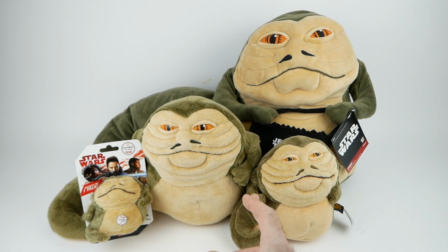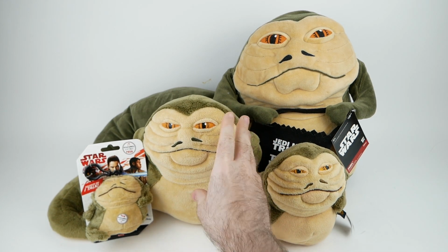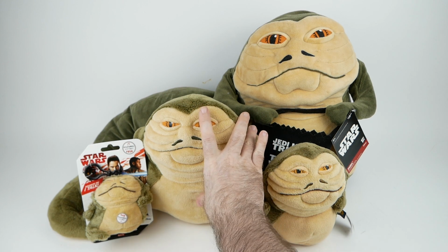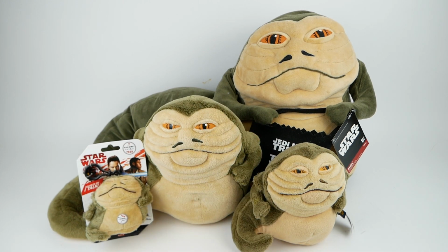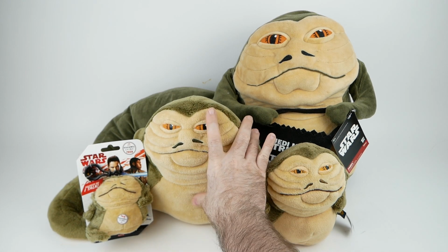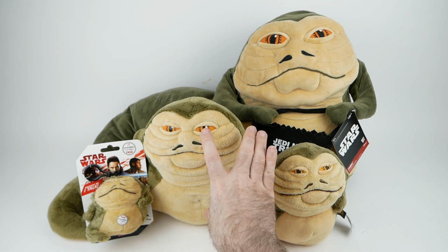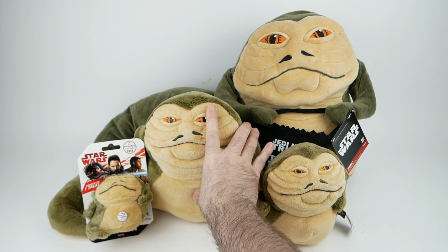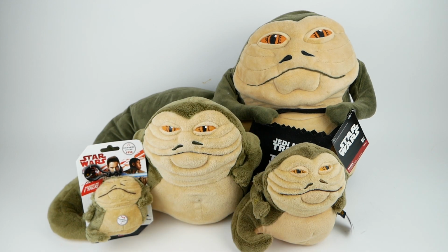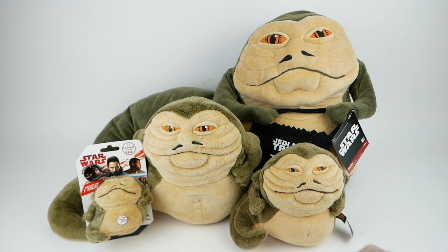And this is a talking plush, so if you push a little button here, he goes through and says various lines. I think there's about 4 of them. Unfortunately, they're from A New Hope, I think, and not anything from Return of the Jedi, but, you know, it's still kind of a cool feature. Then Underground Toys also put out a little mini version, which I think is adorable right here.